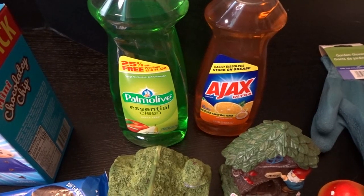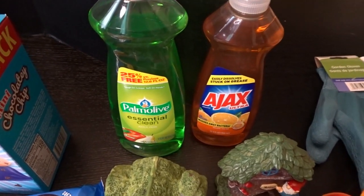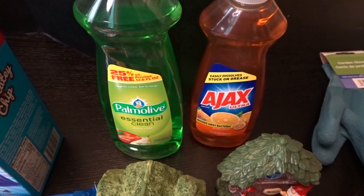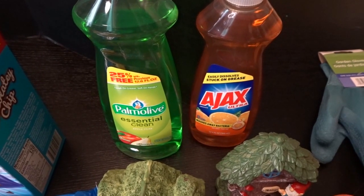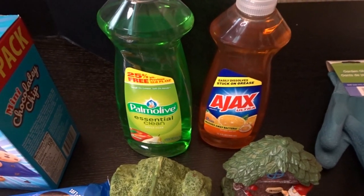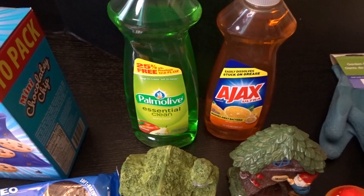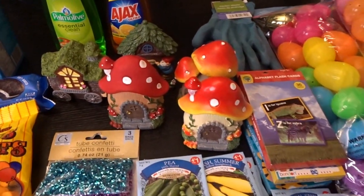Picked up a couple bottles of dish soap here. I wanted to try out some different varieties. I have tried out the apple Palmolive before, and I do love the smell. Then I also thought I would compare this Ajax Ultra, the citrus scent, to the Palmolive in the citrus scent that I use from Dollar Tree, but in a much smaller bottle. So I thought that these were a little bit more value for the dollar, so I'd like to give those a try. And then we have some fun gardening items here.